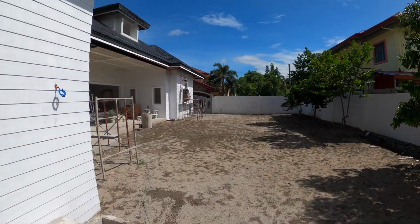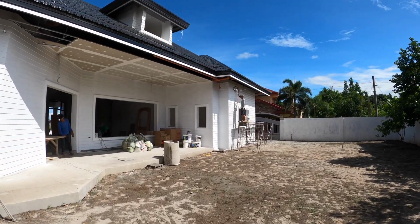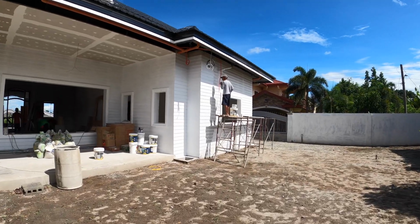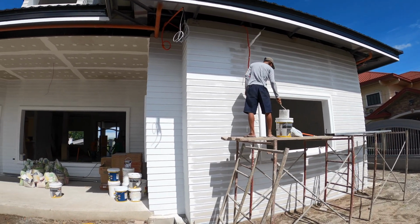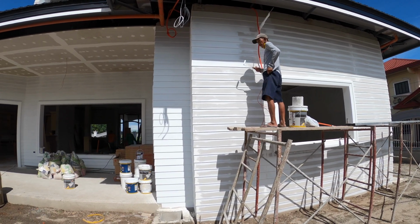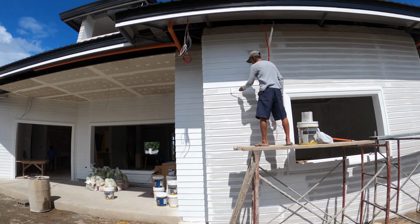And coming around to the back, Mr. Rafi is continuing to paint the sealer coat of the concrete sealer primer onto the fiber cement boards here. So we're continuing to work these areas, going a little bit at a time.